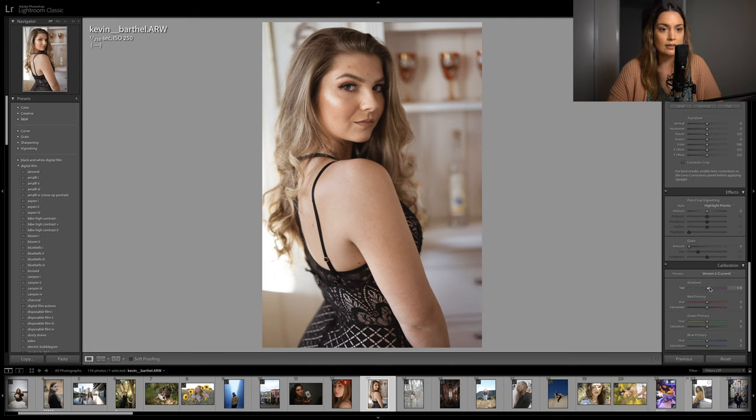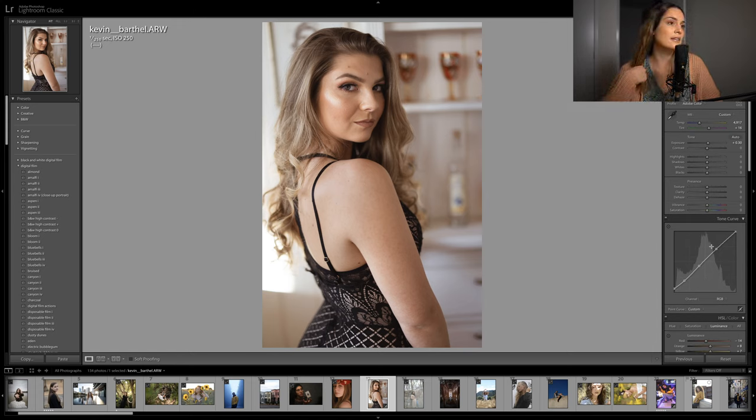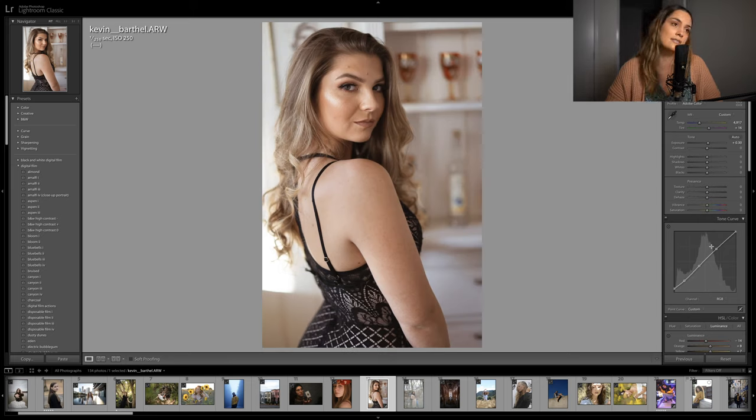I feel like we need a little bit more pink in the tint. Okay, I'm happy with that one. Sometimes you can go crazy editing a photo and sometimes just something really simple works really well. So here is the before and here is the after. Yeah, I like that a lot. It's a really nice photo too.